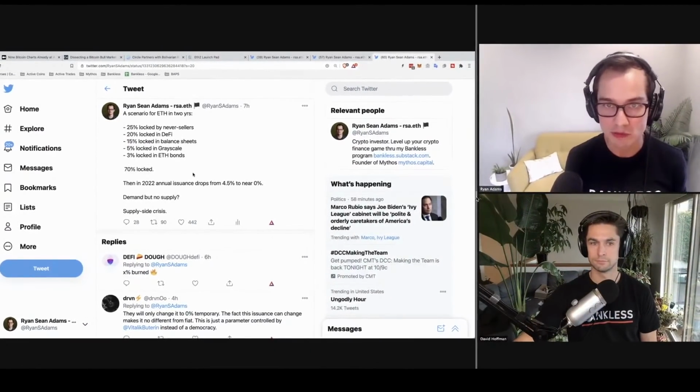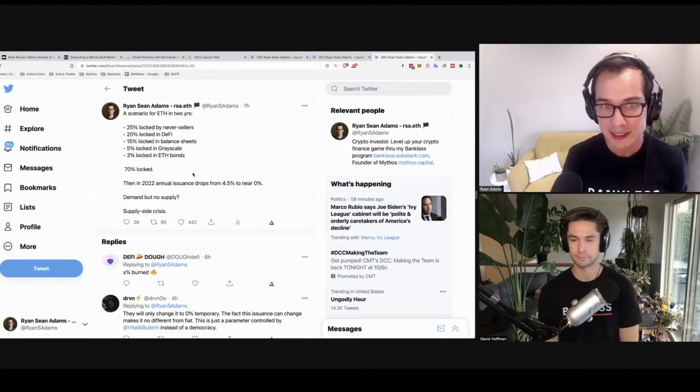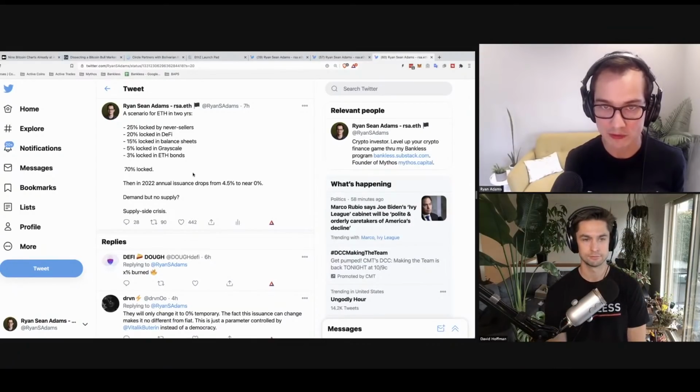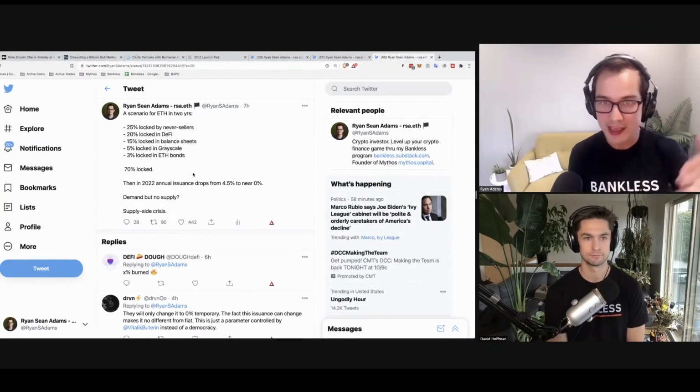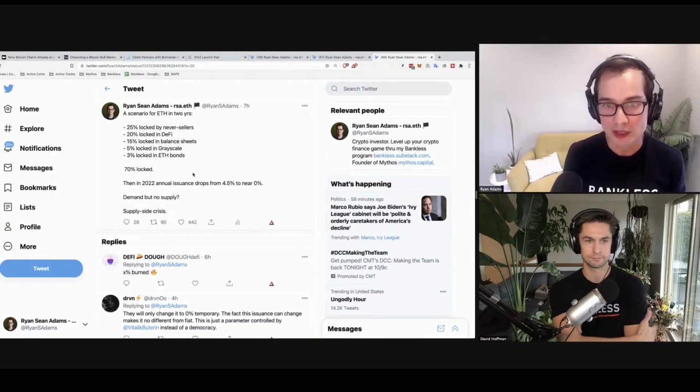So that could take up, say, 15%. Grayscale is already at 2 to 3% of all ETH that's locked. Could that rise to 5%? If you get 3% in staking, and we're already at 0.5% right now at the very start, well, you add that up and you've got already 70% of ETH supply pretty much locked.